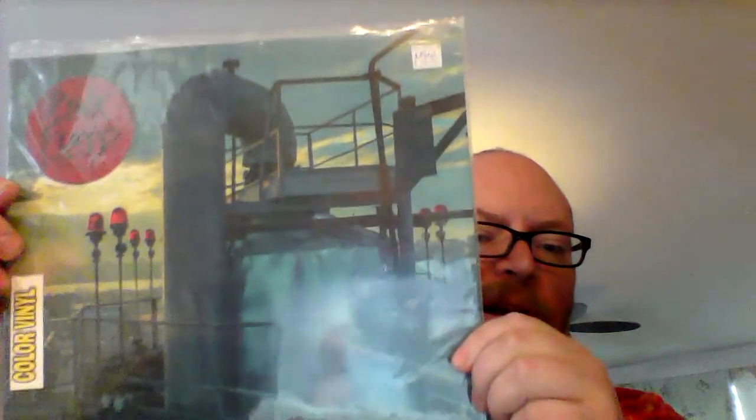Then there's this one. A little hard to see with the glare. This is called Live in New York 1977. Supposed to be colored vinyl. Gray, I guess. Dark gray colored vinyl. Basically what this record is, is a performance of Wish You Were Here. The whole album is nothing but material from Wish You Were Here. It's live, as I mentioned earlier. It's an audience recording. It's not a soundboard, and it's decent quality.